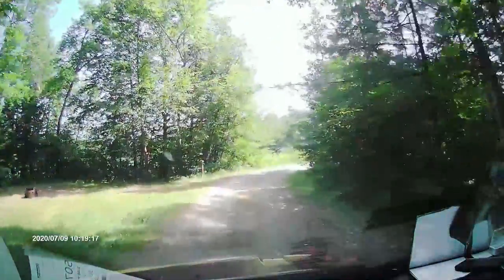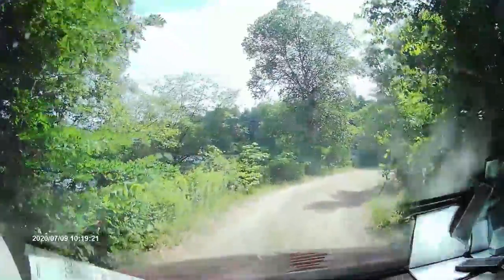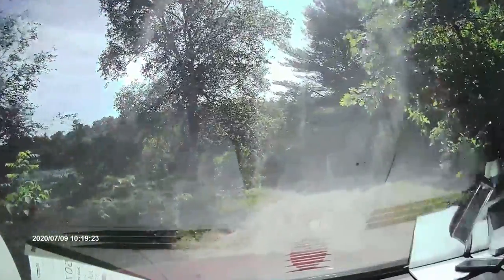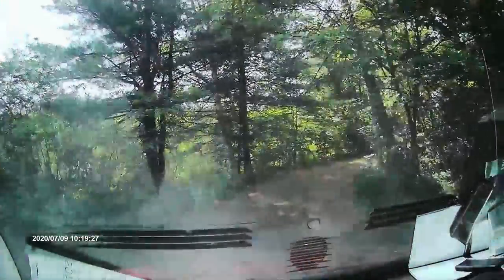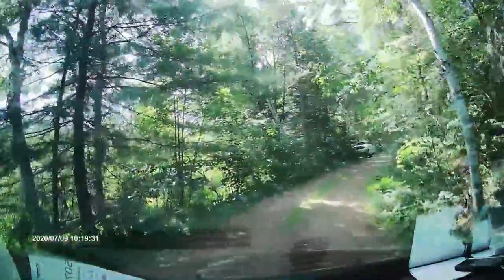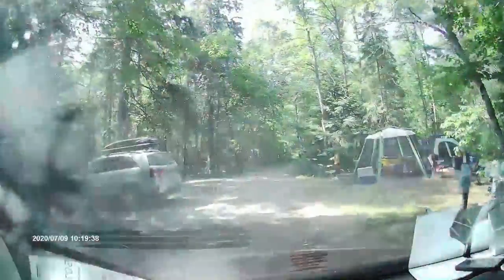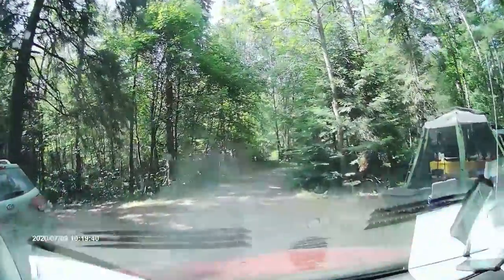Oh, this campground goes on and on also. Holy chickens. This is nice and big. Look at that, eh? So, how far is that from the lake? Right there. Wow, that's neat. These are nice ones here, right? Yeah. Look at this one. That's a sight.